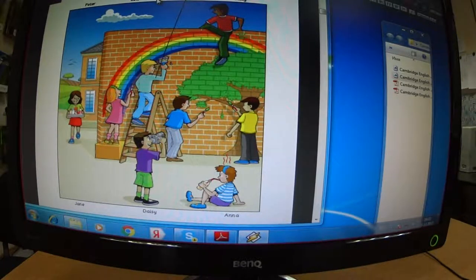Excuse me, what are you all doing? We're drawing and painting on this wall. Oh, a wall picture. Are these all your friends? Yes, but one is my brother, John. Is he the boy who's painting a rainbow? Yes, you're clever. How did you know? His hair is blonde, like yours.